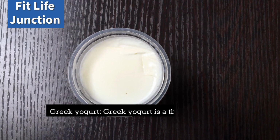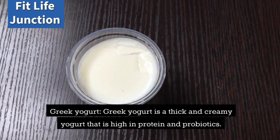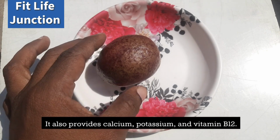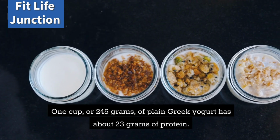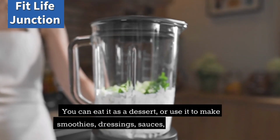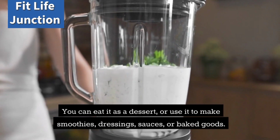5. Greek yogurt. Greek yogurt is a thick and creamy yogurt that is high in protein and probiotics. It also provides calcium, potassium, and vitamin B12. 1 cup, or 245 grams, of plain Greek yogurt has about 23 grams of protein. You can eat it as a dessert, or use it to make smoothies, dressings, sauces, or baked goods.